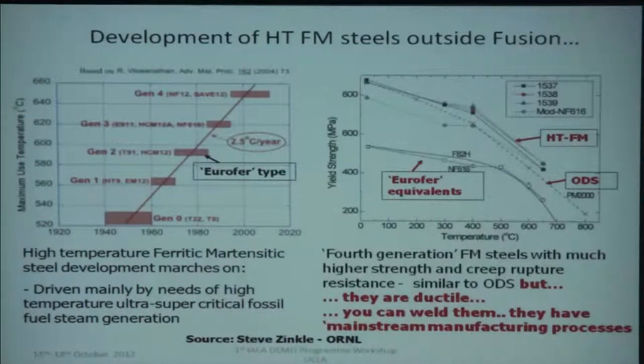This is one example which I have taken from Steve Zinkle, but why I have taken it is that our great friend R. Viswanathan, most of the metallurgists who work on steels would realize his very large contributions, that with modeling, simulation, and knowledge of the chemistry of the materials and microstructures, you can raise the temperature of the same material by a large measure. That means the costs come down, the performance goes up, and you have altogether a new paradigm.